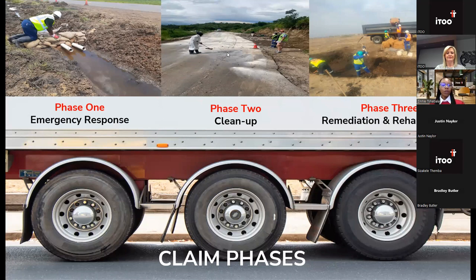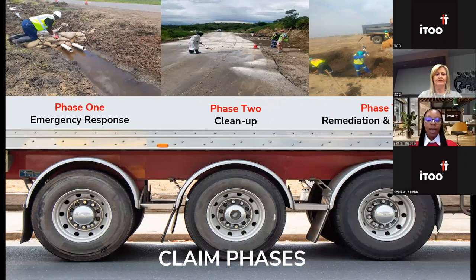So once we've had phase one, which is the emergency response, and the cleanup, we then move to phase 3 of the process, which is the rehabilitation phase. Now, this phase basically involves the actions of repairing and restoring the actual affected environment with the goal of returning it to a healthy and functional state again. So this would include the retarring of the road surface, or even replacing the actual soil that was affected.